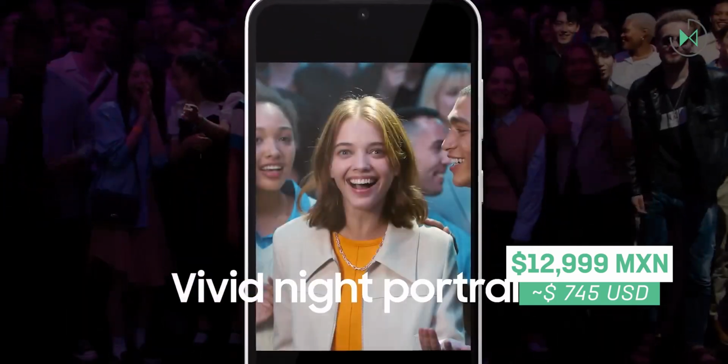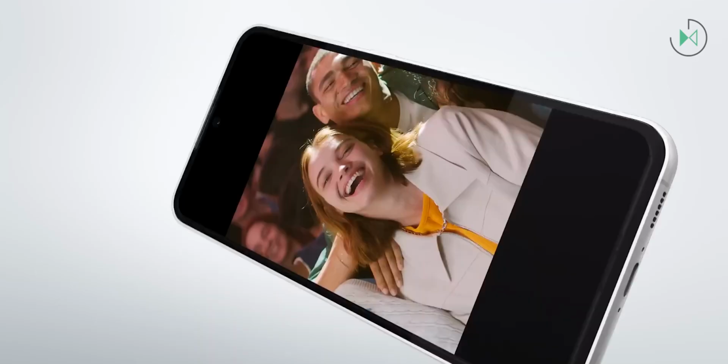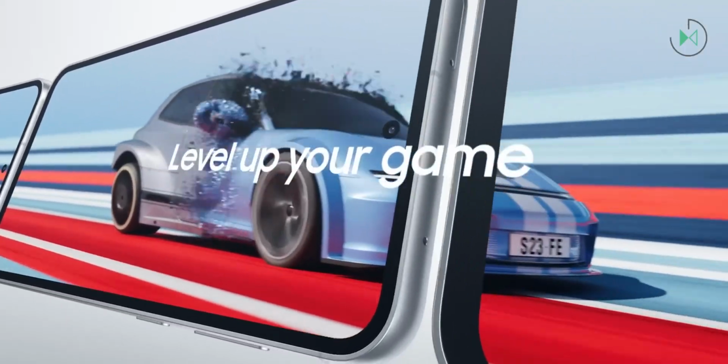12,999 pesos because it was just introduced. In fact, almost all the devices I mentioned to you in this top were recently introduced, so it could be that after a few months they will come down in price and we will consider them more attractive. Anyway, this device could be very attractive, especially for the specifications it has.